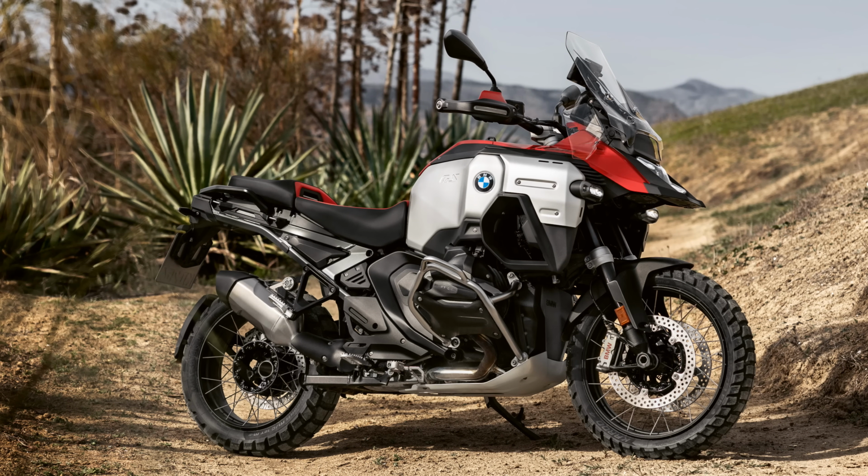The frame, like the standard R1300 GS, has been revised. It's now made out of sheet metal, sheet steel, rather than tubular steel. That's so you can save a bit of weight, and also it's a bit stronger apparently.